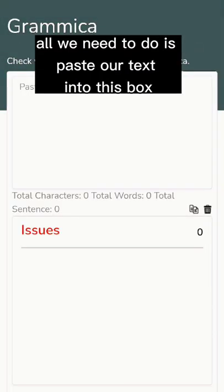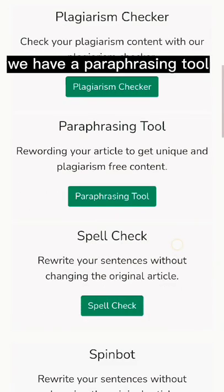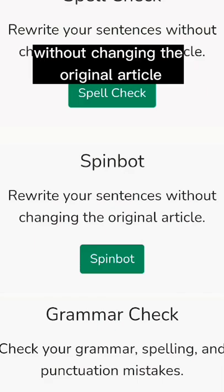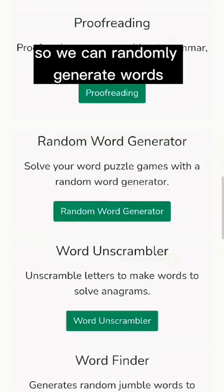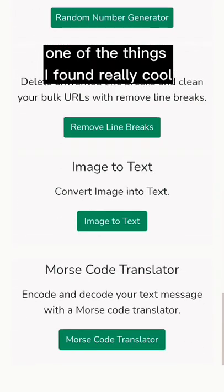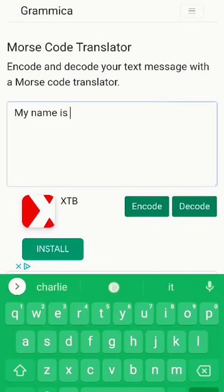All we need to do is paste our text into this box. We've also got a plagiarism checker, a paraphrasing tool, and a spell check tool. We can use a tool called SpinBot, which rewrites our sentences without changing the original article. These are really great tools for the English teacher, so we can randomly generate words, and we can unscramble words. One of the things that I found really cool was a Morse code translator.